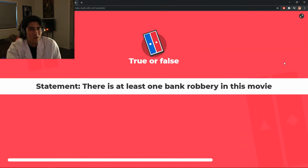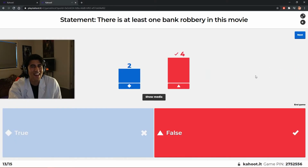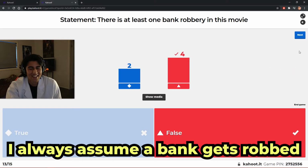Anyway, alright, true or false? There is at least one bank robbery in this movie. I don't know. I always assume a bank gets robbed.